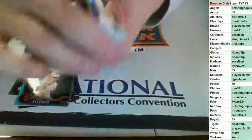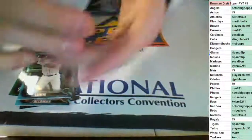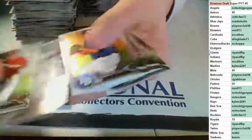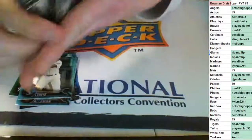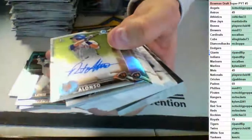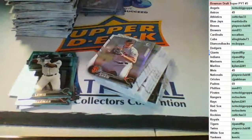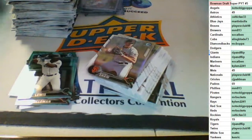It's not over yet. Kyle Lewis for the Mariners, blue. Auto for the Mets, Pete Alonso. Pete Alonso for the Mets. Noose on a $4.99 paper.